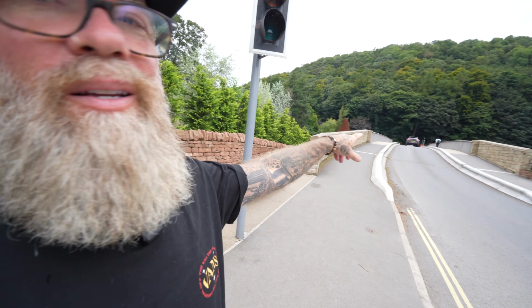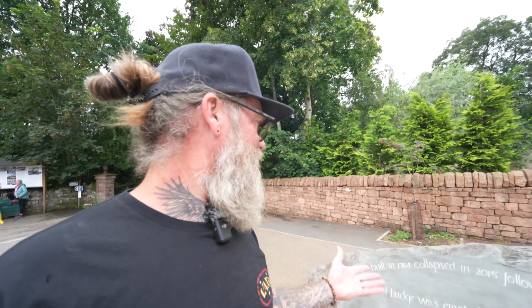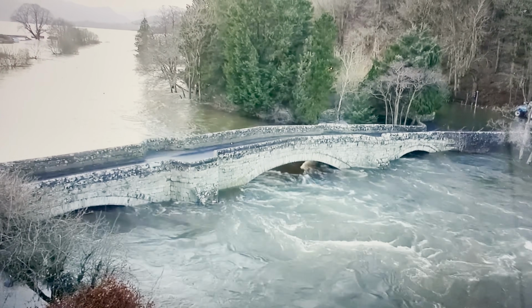But if I'm honest here, I was a little bit underwhelmed by Pooley Bridge, the bridge itself. If your village has been called such a cute and cuddly name, then I'd assume it to have a really cool bridge. But by all accounts, the original stone Pooley Bridge, built in 1764, so you can bet your bottom dollar that it has some character about it, collapsed in 2015. Storm Desmond. Don't know much about Desmond, but he tore the bridge down.